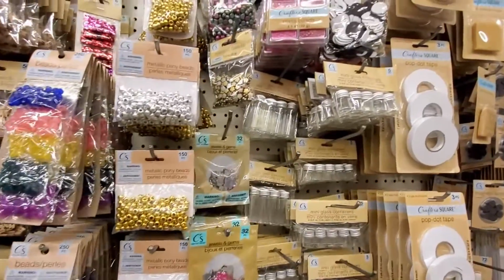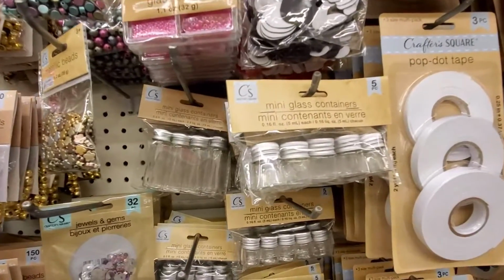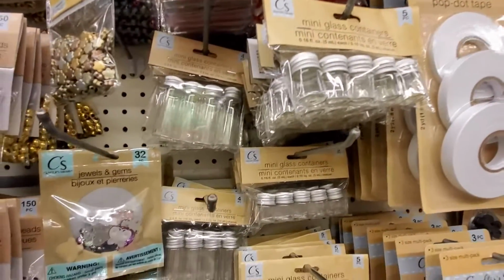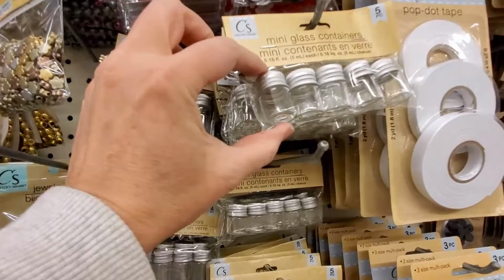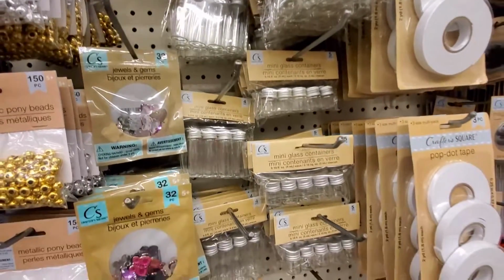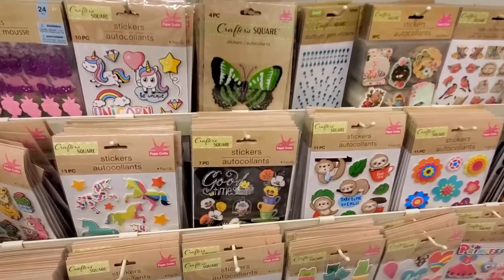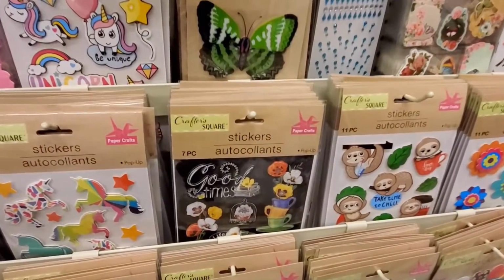So I often see these little bottles at Dollar Tree, and I love them. I think they are so cute and cool, but let me know in the comments what you would do with these besides storing little beads and stuff. I'm looking for some different ideas, but I'm not sure what to do with them.